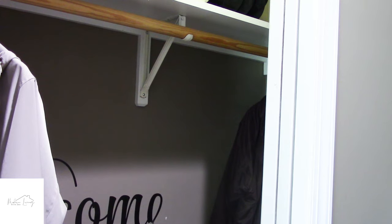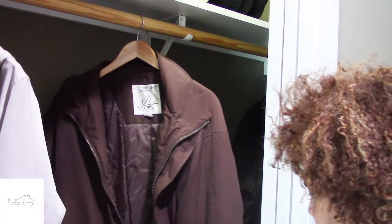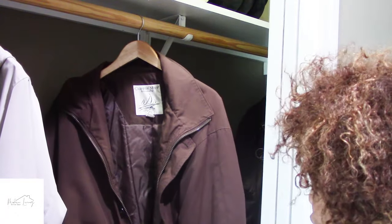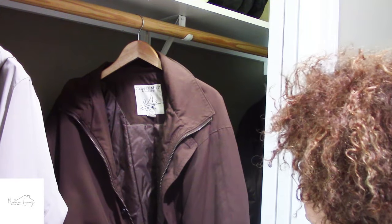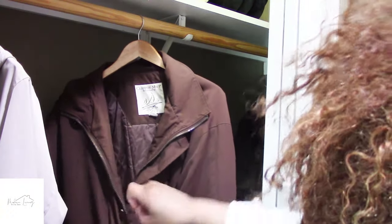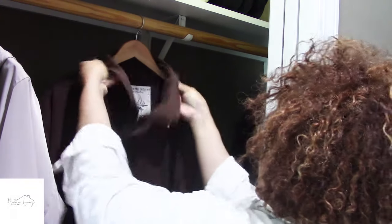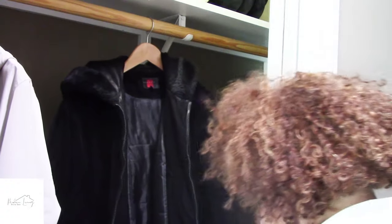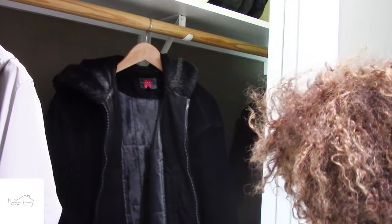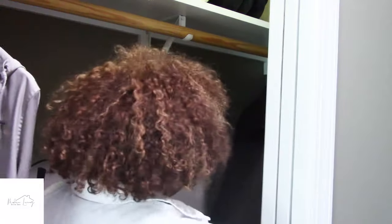And this is his fall coat. The fall, the beginning of winter, I guess you can call it. It doesn't really get cold until January to February, and then it starts to warm back up the end of March. So I have his fall coat, so zip this up. So we're going to put this right in the back.